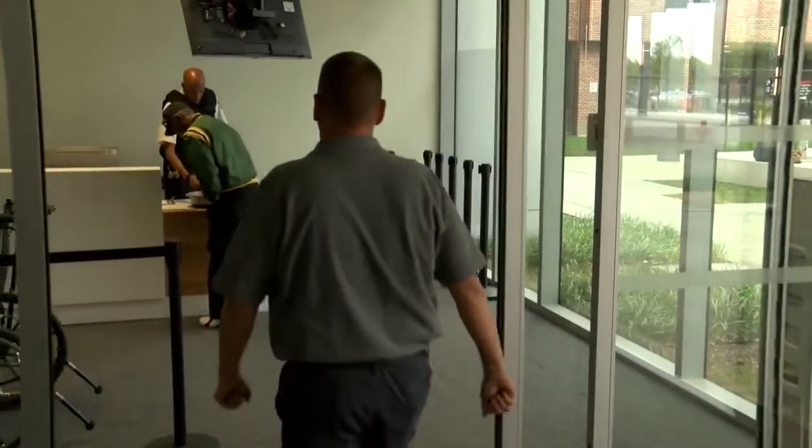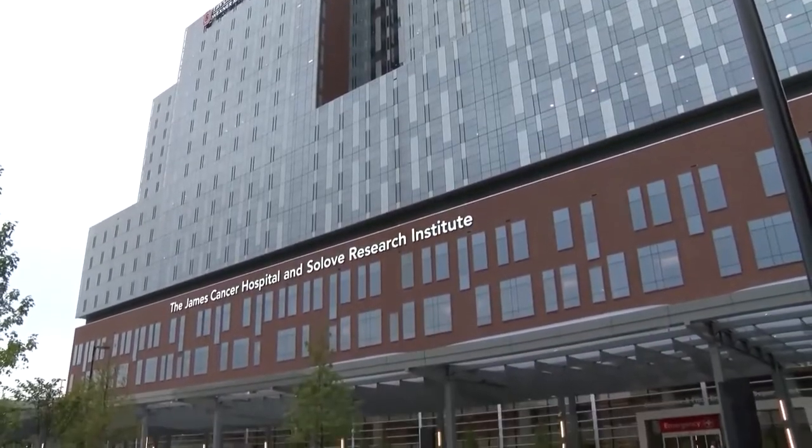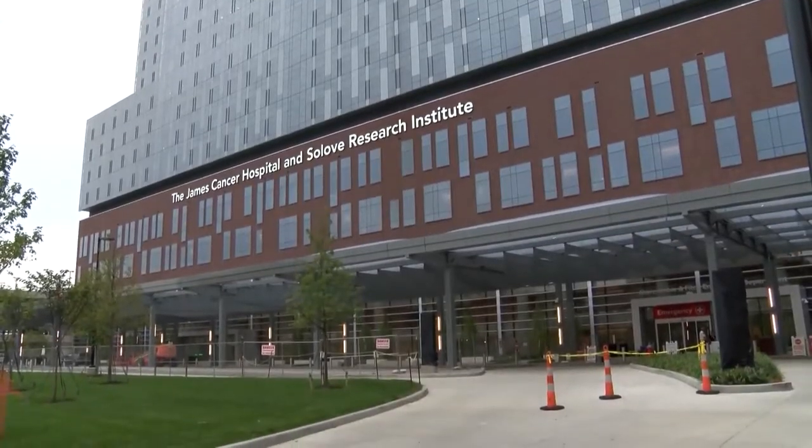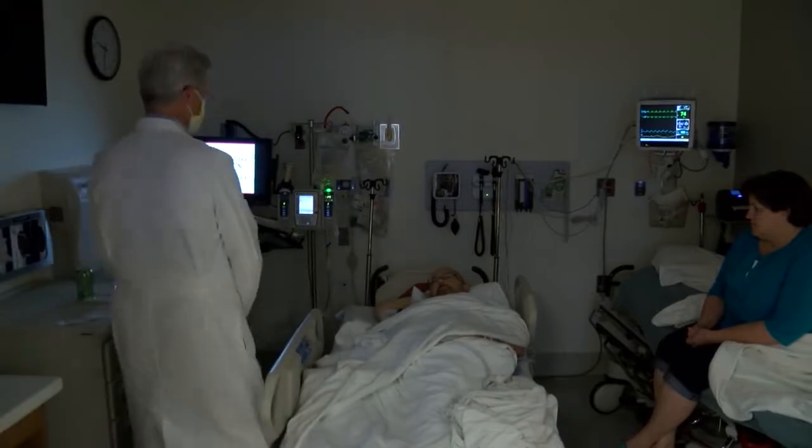Matt isn't alone. Cancer patients often go to a general ED, but a new approach is changing that. The new James Cancer Hospital and Solove Research Institute at The Ohio State University is the first in the nation to have a cancer ED integrated with a regular ED.